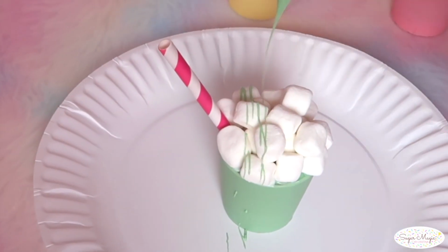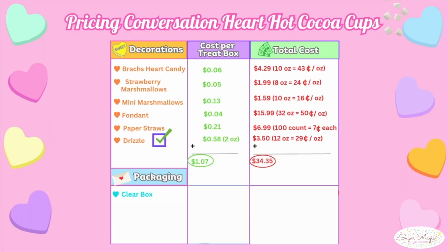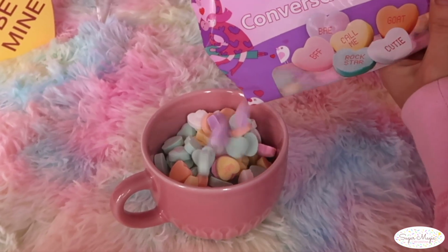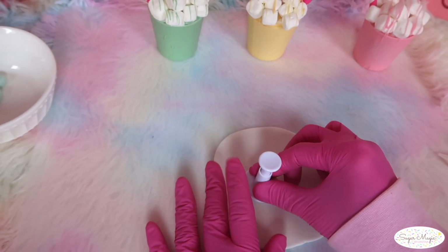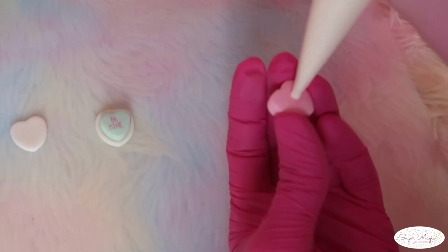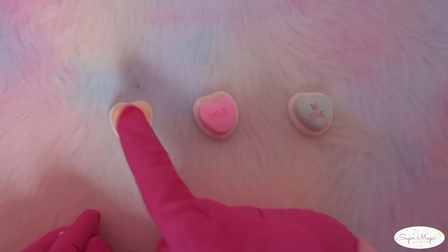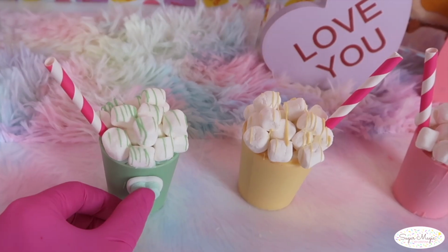I was sure to include the drizzle, conversation hard candies, and fondant all as components in the decorating. I pick 1 classic candy for each cup and roll the white fondant to create a border detail around the candy with a small round plunger cutter, then press the candy down onto the fondant to look like little hard candy plaques to go on the front of the cups. And you have the sweetest gifts all ready to be packed up.